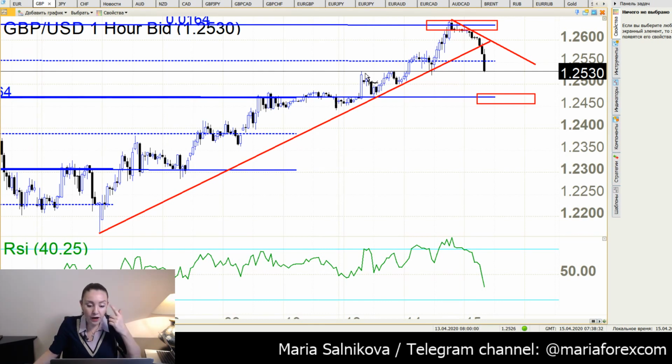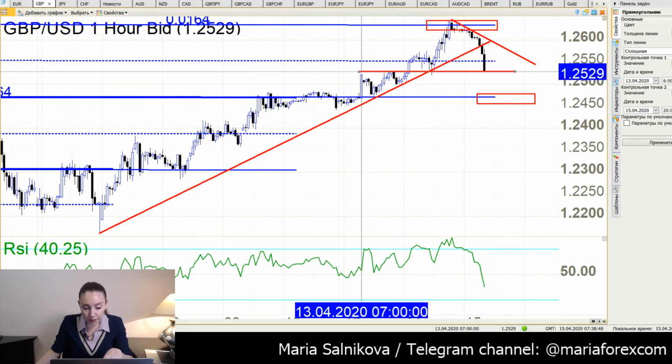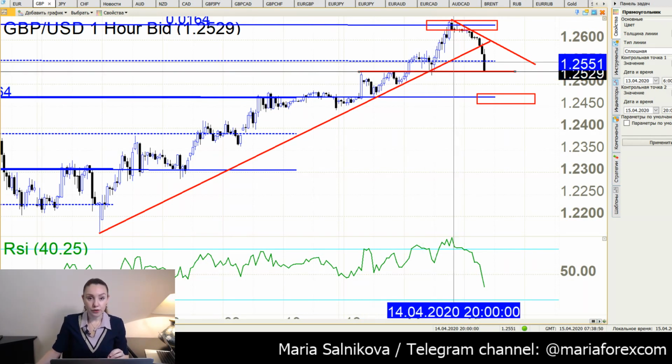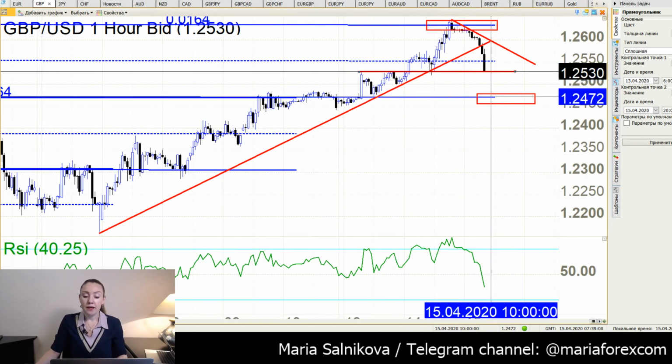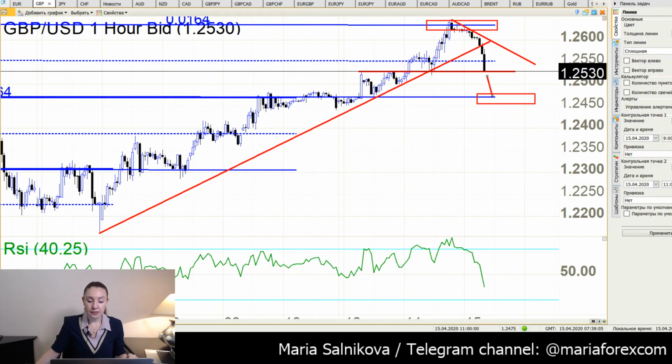You can actually see this level by eye. Look here. You don't need all these Fibonacci levels if you do not understand them. Look here, that was a level of resistance. From the third time, they break it and they test it as a level of support. And now it's a level of support again. So you understand, if price breaks this level of support the first time, it might go up to 1.2470, okay? So that is your trading idea for the Great Britain pound.